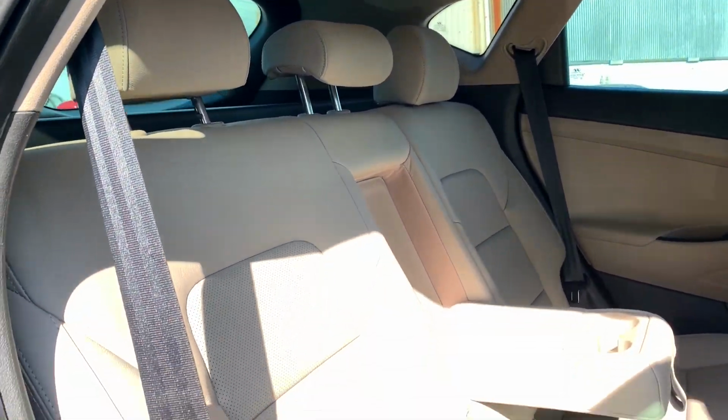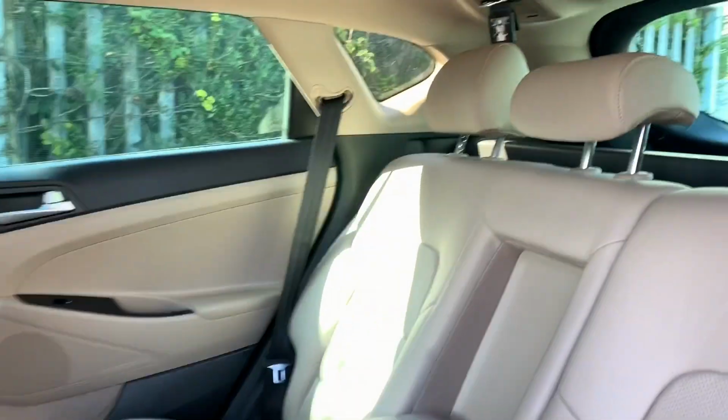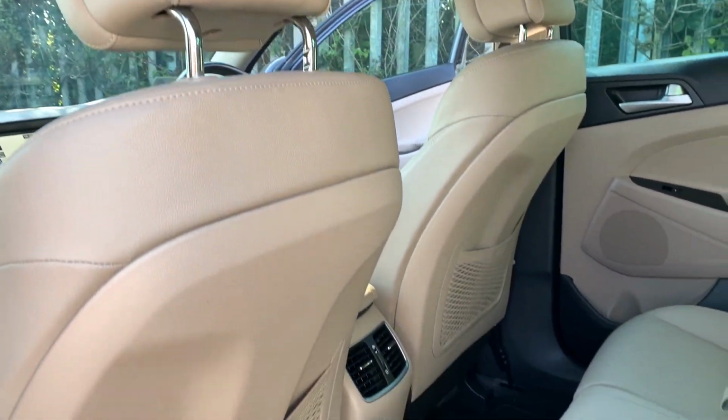Micron Grey comes with beige leather, which is really nice. Beige leather interior, I think it's cool. I think it's classy and upmarket. It's just nice and bright. So it just makes it a nice place to be.